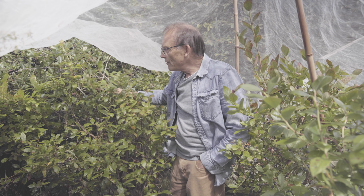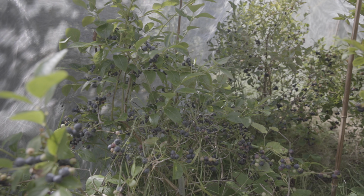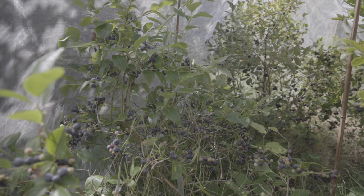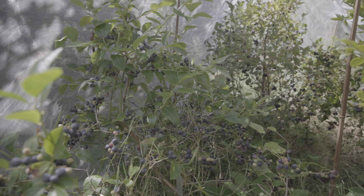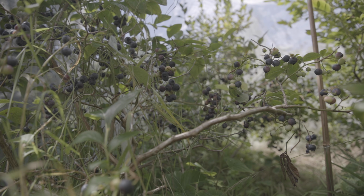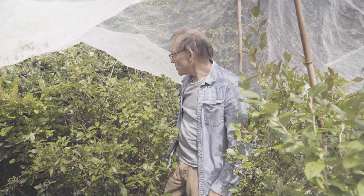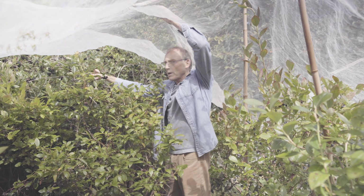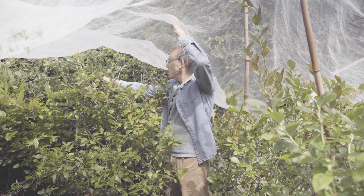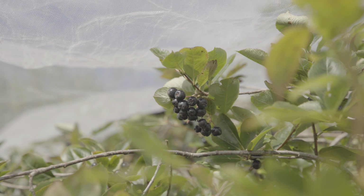Okay, so here we have two types of fruit. In the foreground we have blueberries, various different sorts, some large and fat and some small, and nevertheless they're all very tasty and also full of nutrition. But the winner as far as nutrition is concerned is at the back here, and this is Aronia melanocarpa, the black chokeberry, and you can see the massive amount of fruit that is growing on these three bushes.